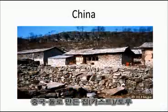In Miao village, the houses are built with stones. There are many limestone caves in this area. The topographical feature here is called karst, where the stones contain a lot of calcium carbonate.